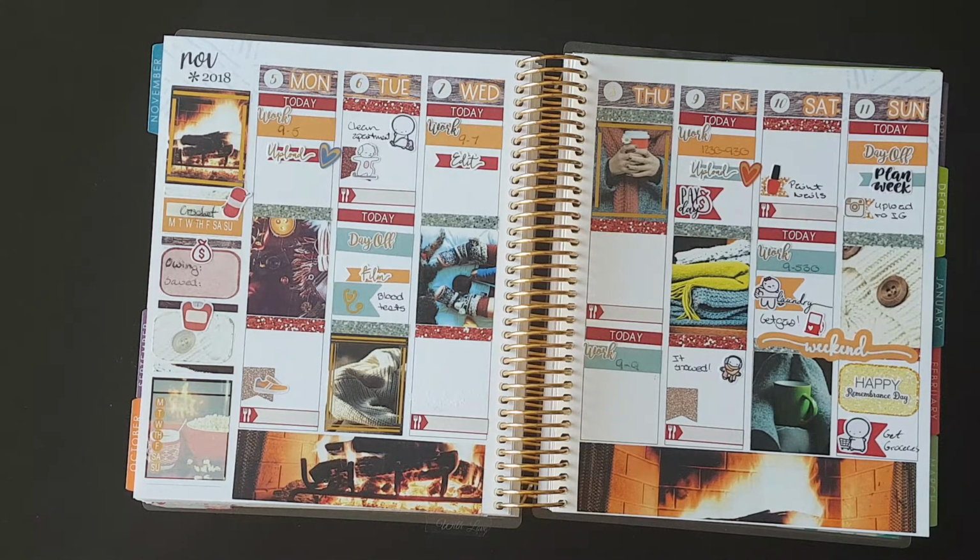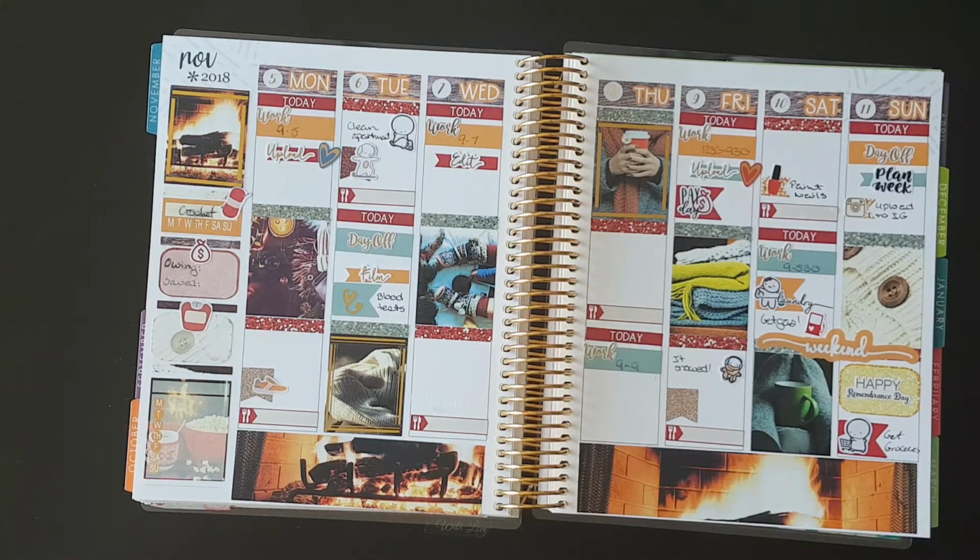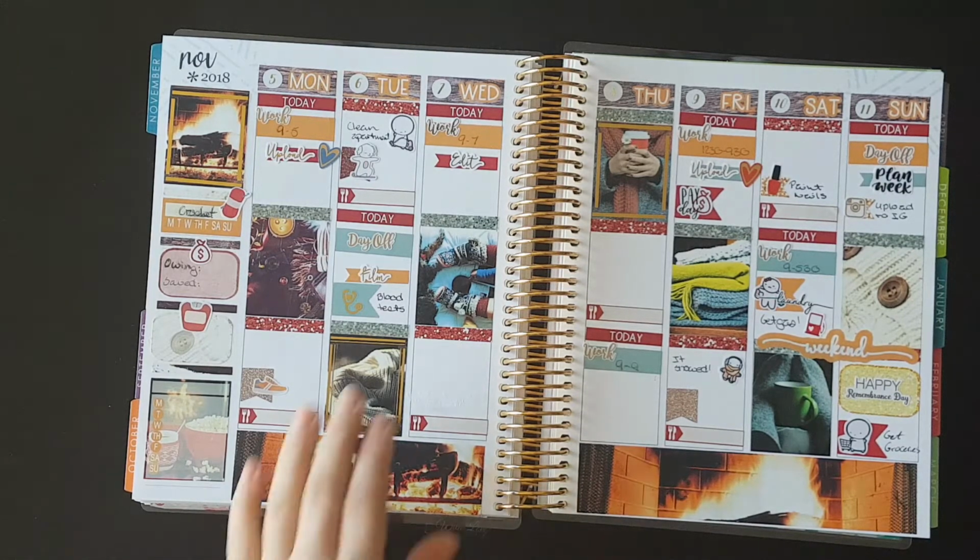I actually went to Walmart yesterday and I got some pillows for my couch. They've got reindeer on them and they're flocked and sequined and they're super cute. If you want, I can show you guys a picture. I might put it up on Instagram. But yeah, that's last week.